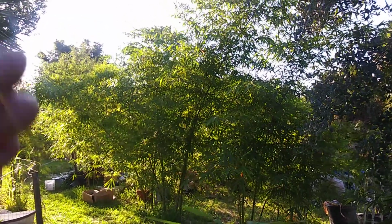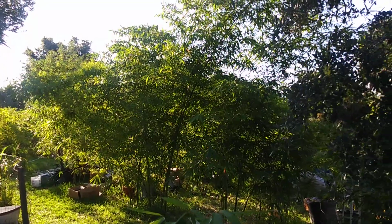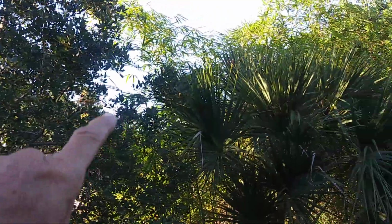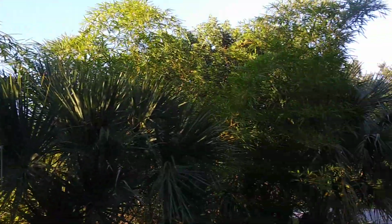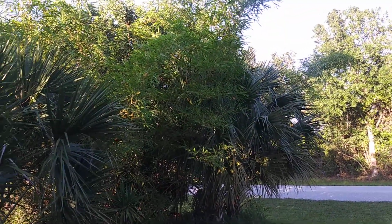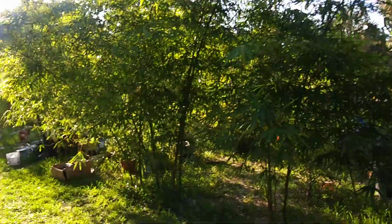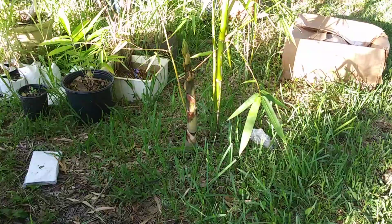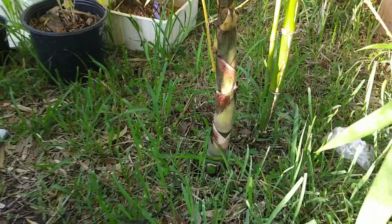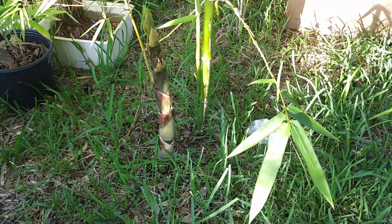But yeah, this whole hedge here, that whole thing was made in 1.5 years, and it actually continues down through here, but the palm tree and this other oak are in the way right now. And yeah, in a couple more years, this is just going to be a solid, probably 40, 50 foot tall hedge, screen wall. I mean, this one culm right here is over 2-inch diameter right now. That thing's going to be at least 20 foot tall.